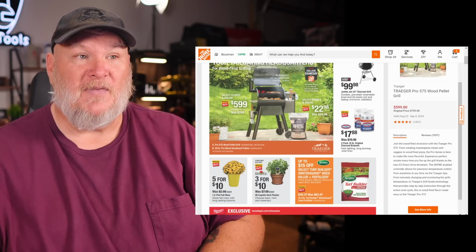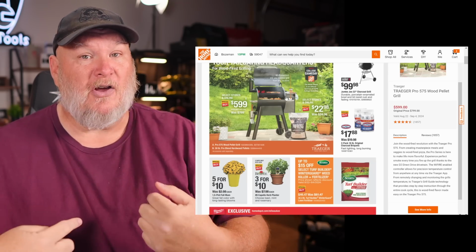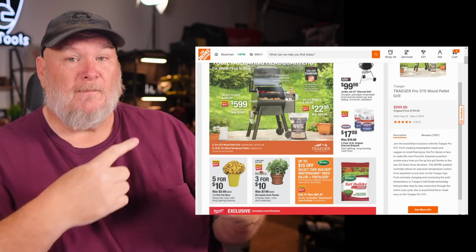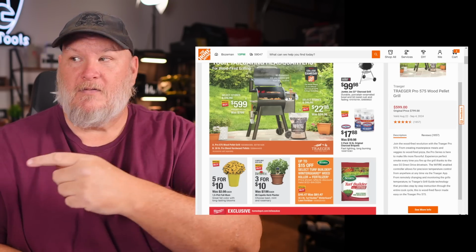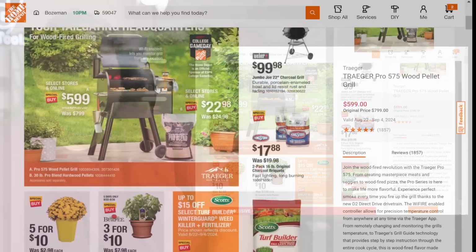I loved it so much that I went and bought a second Pit Boss with my own money. That's how much I like the Pit Boss stuff. But Traeger, good quality. In fact, the family who built Traeger started Pit Boss. Go figure. All right, let's keep going.